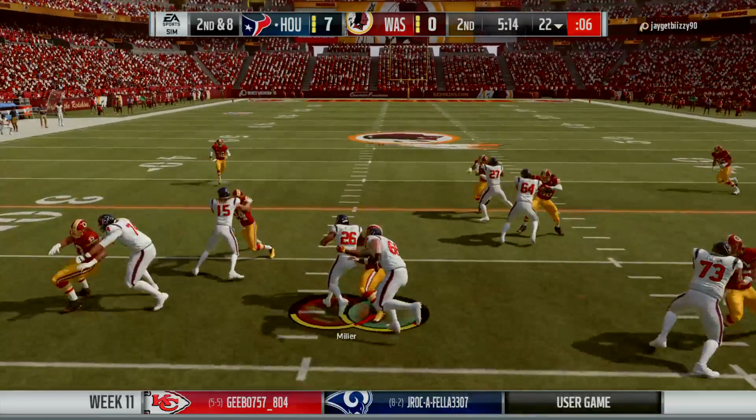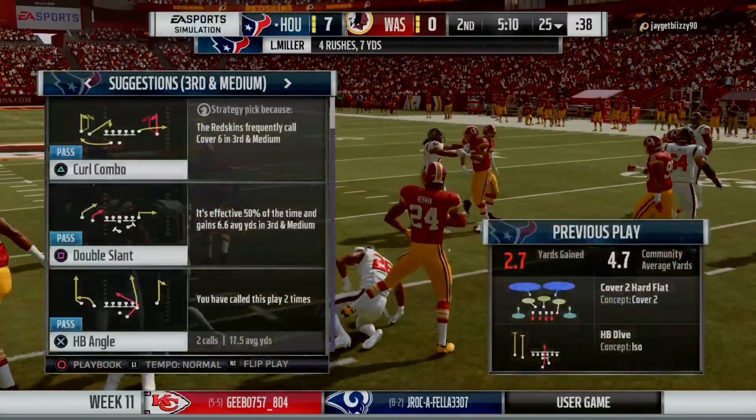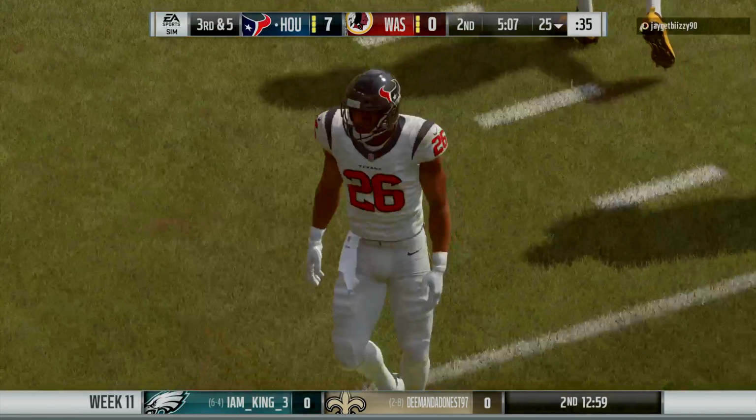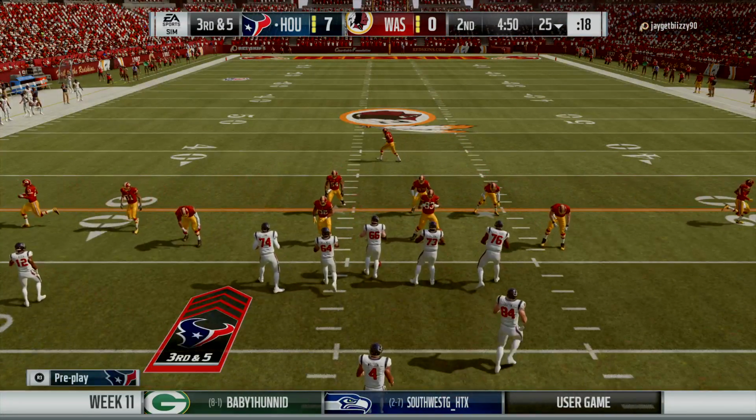On 2nd down, here's Miller. And he'll get about 3 as he takes this up near the 25. Well, they didn't get a whole lot out of that one, but I think you got to continue to try and run and try and keep the defense honest. You mean or else he'll just sit back, dare you to throw it on every down? Yeah, you get your quarterback hit a lot that way, too.